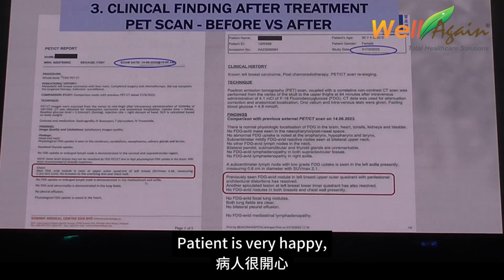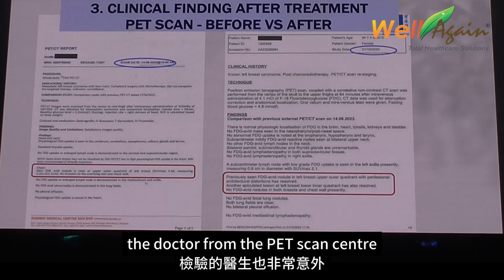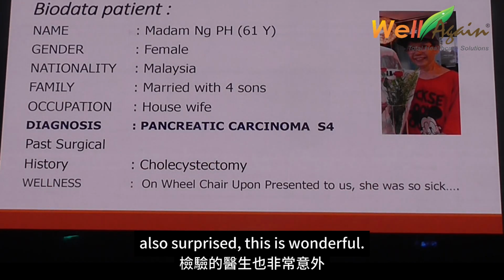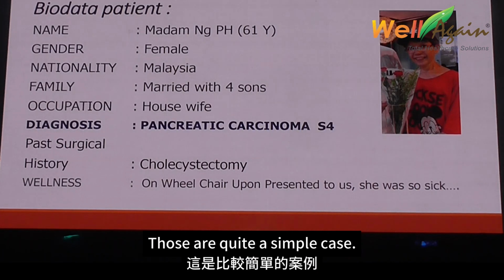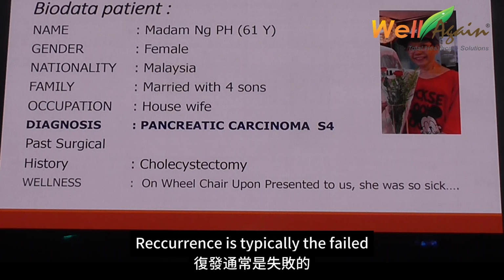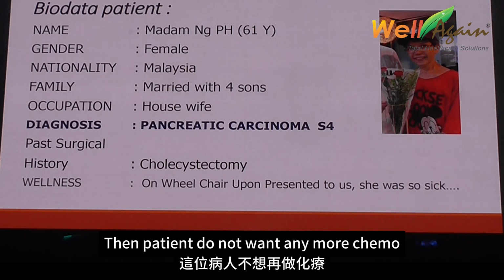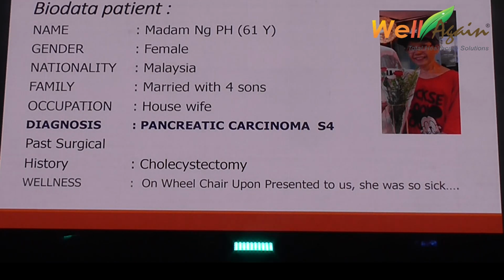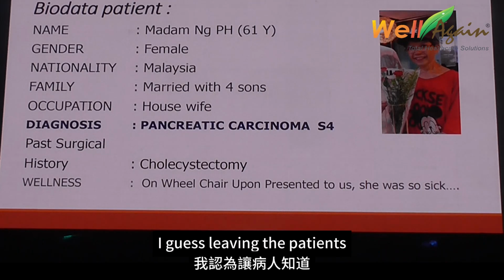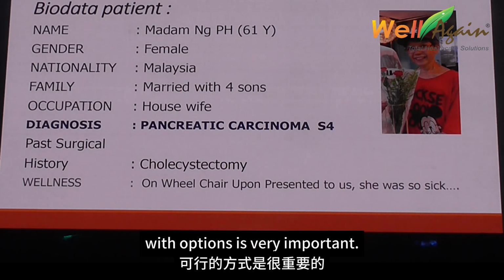Okay, so the patient was very happy, and the doctor from the PET scan center was also surprised, which is wonderful. So this is quite a simple case, and a recurrence is typically a failed conventional treatment. Then the patient did not want any more chemo or radio surgery. Although it was operable, the patient didn't prefer that. The patient wanted to go this way. I guess leaving patients with options is very important.